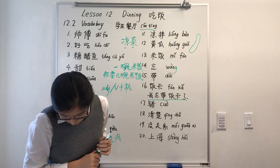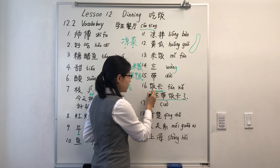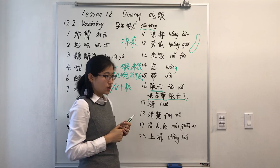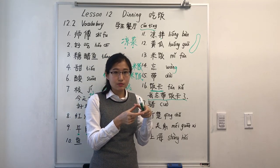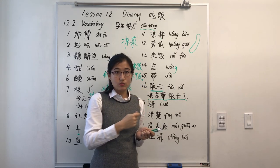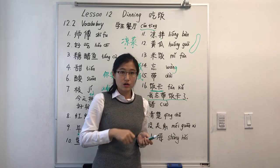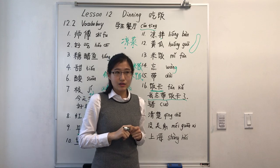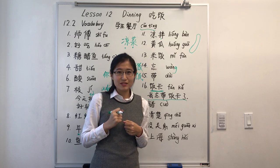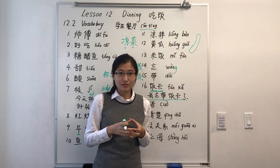The book interprets 饭卡 as the meal card. You can say it's the meal card or the food card, about the size of a credit card. You scan it or swipe it, and you get the food. They charge you through the card. It's very convenient. If you lose it, in my university, I needed to spend $10 to get a new card, and you get it immediately.